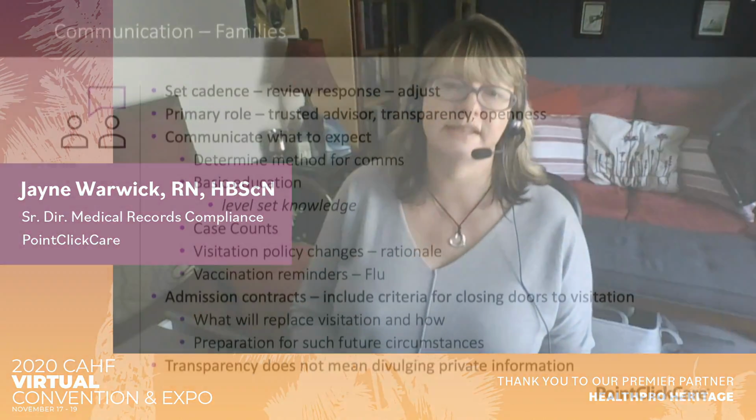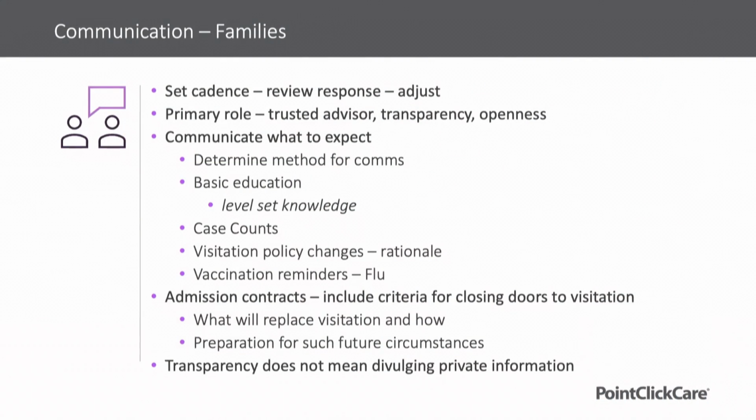And then your families. In this particular case, I would set the cadence and then review the response to that cadence and adjust it as necessary. Your primary role here is to be the trusted advisor, provide transparency and openness, which will hopefully build more trust between your families and yourselves. You need to communicate what to expect. Determine the method for comms. In this particular case, you may need to have multiple methodologies. You may have to put something up on your website, send out an email. You may even need to resort to voicemail, depending on how people receive information and what's best for them.